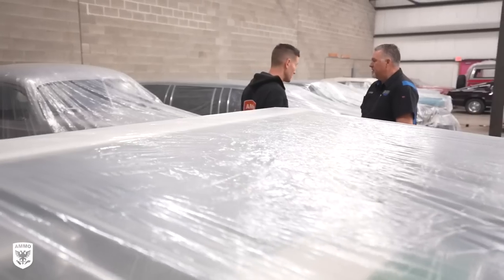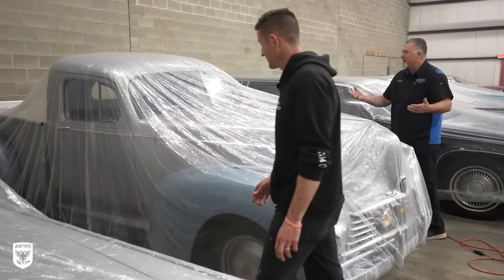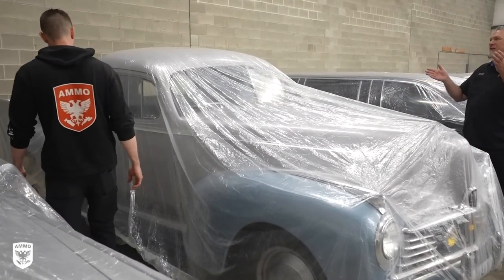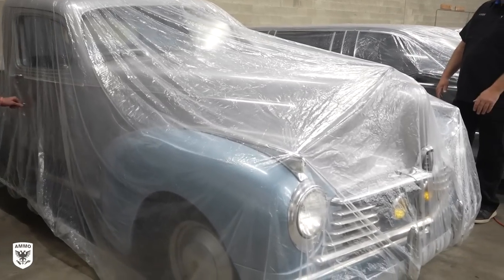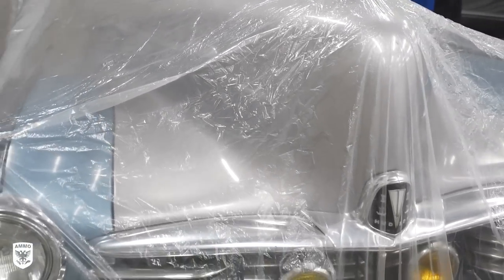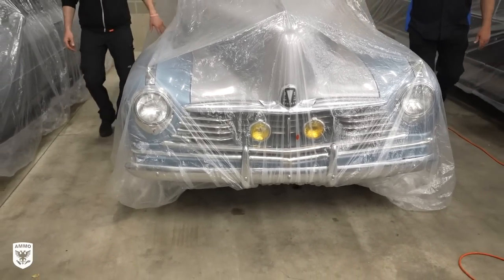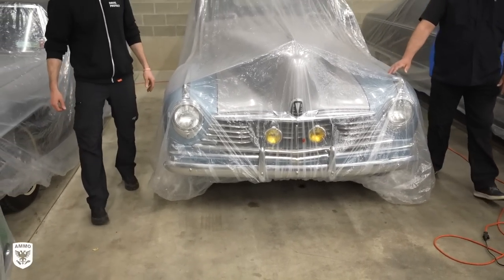Very cool. Yeah, a 36 Hudson pickup truck. They only made about 3,300 of these between 36, 37, 38, 39, but yeah, this thing's pretty neat. Three on the tree, six cylinder. Great color again, too. Really neat car.